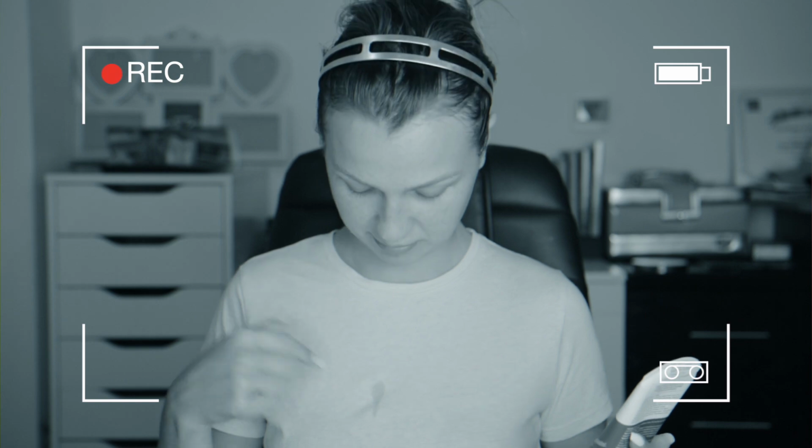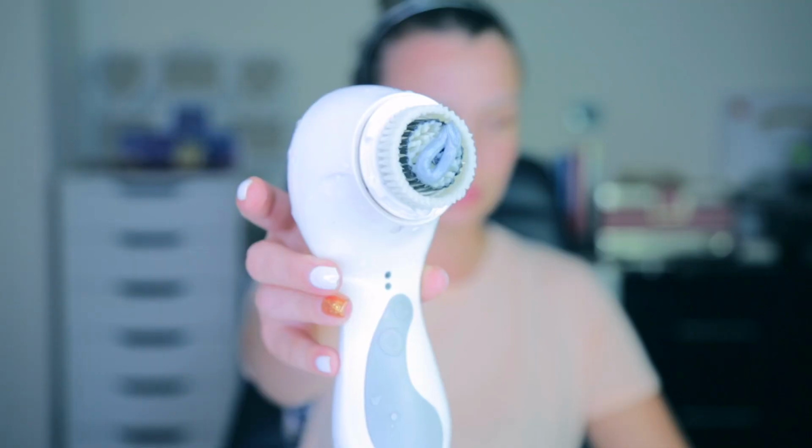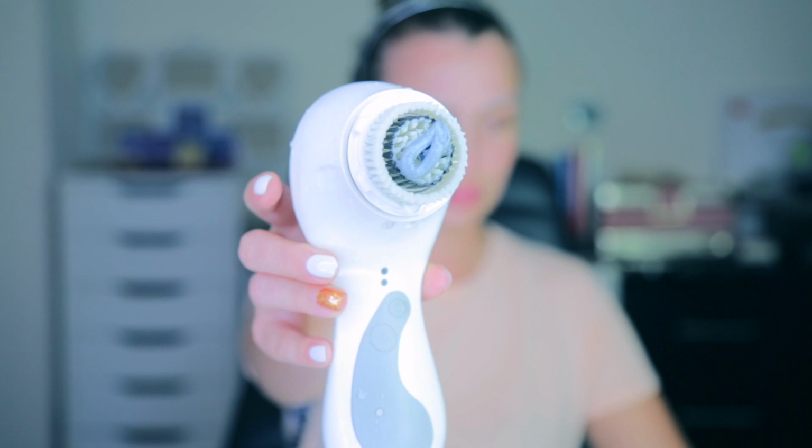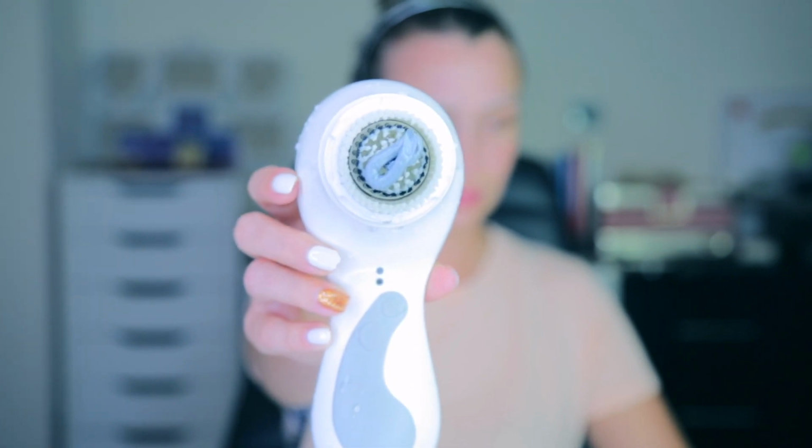Well, it's just the water. The first thing, I'm cleaning my skin with charcoal facial cleanser. Deep cleansing and removes blackheads, and I'm using my favorite Clarisonic for it. And I am cleaning my face.